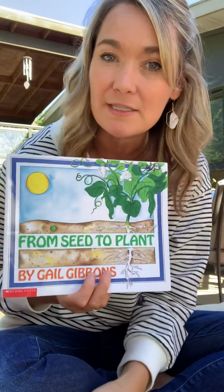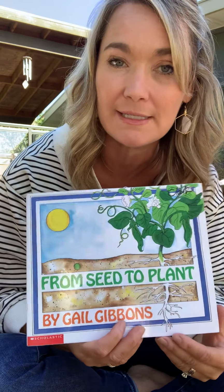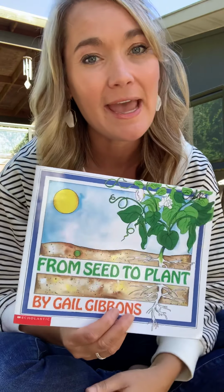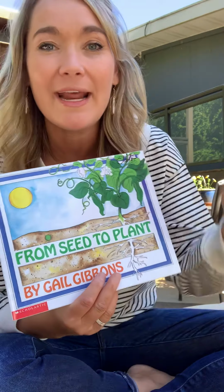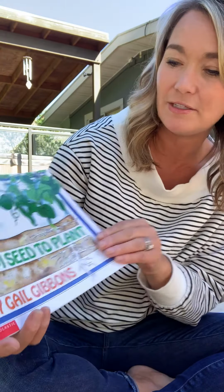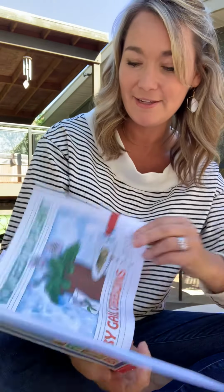So we're gonna read this nonfiction text together to learn true facts about plants and seeds. Pay close attention to the parts of the plant and pay close attention to the life cycle. So what happens to the plant as it's changing, okay? This is called From Seed to Plant by Gail Gibbons.